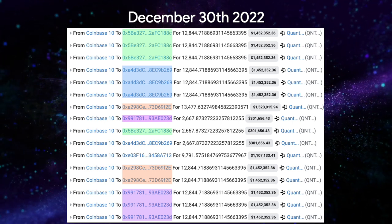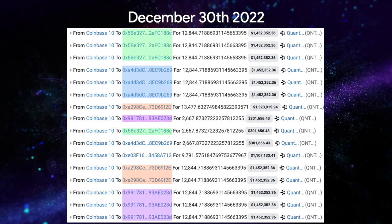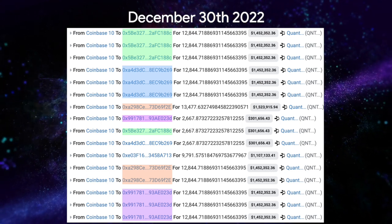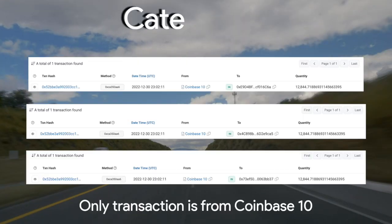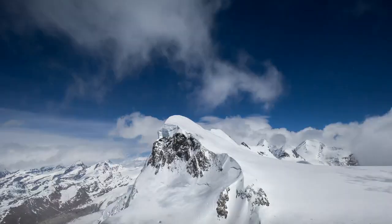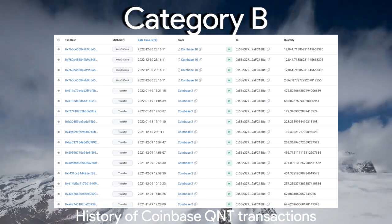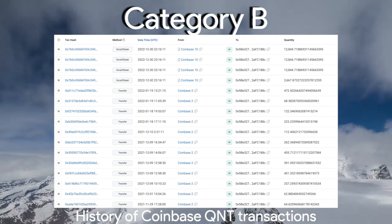Meaning these wallets got deposits from Coinbase 10 multiple times in one transaction. And then again, a few small outliers of 2,000s and one 13,000 transaction, which still got added to one of the repeating wallets. When we check all the wallets that got the QNT, they can be sorted into a few categories. Some of these got the QNT with this being the only transaction in their wallet, while here we see that some of these wallets that had gotten the transaction had previously already been getting QNT from Coinbase all the way back to well over a year ago.